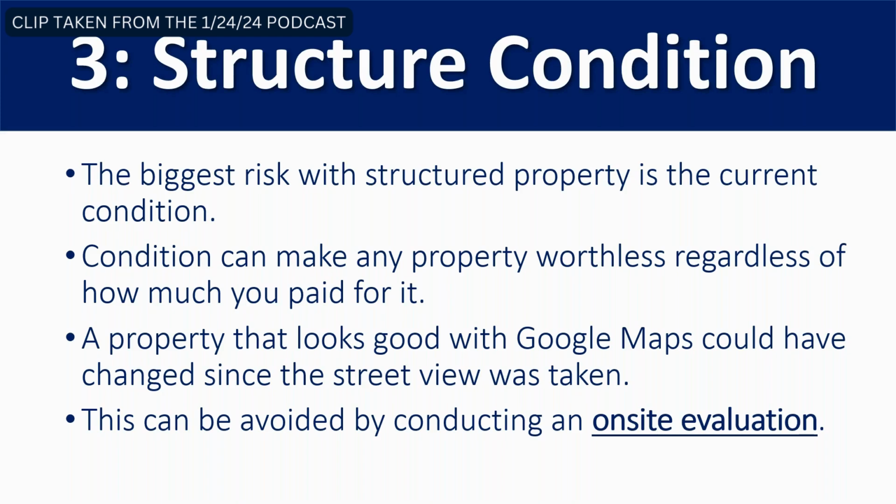Now, the third thing that we're going to look at, especially having to do with structures and homes, is the condition. When we're talking about land, there can be some condition issues to a degree, but it is kind of what it is: dirt. But when we're talking about a structure, a home, a commercial property, the condition can make a property worthless regardless of how much you bought it for.